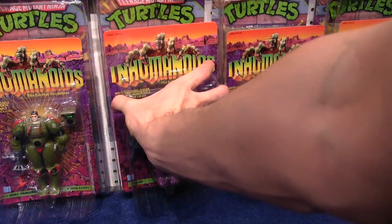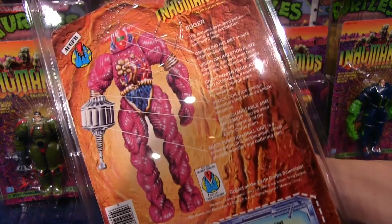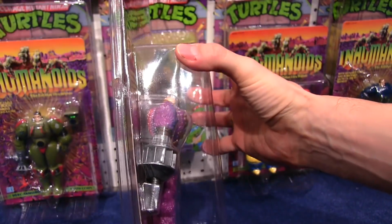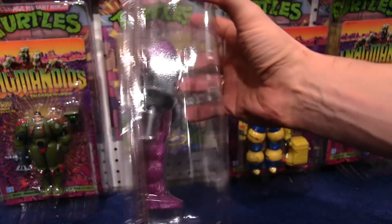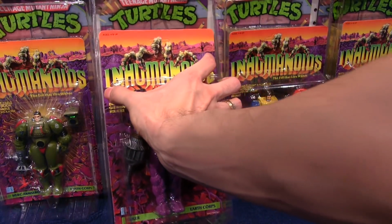These are the only figures I have protective clamshells for, because the cards are unpunched and I didn't have the heart to pop the peg holes out. The cards feature info about the suits on the back, along with character bios.